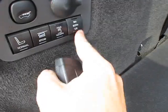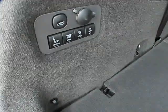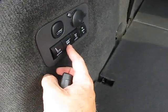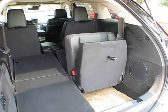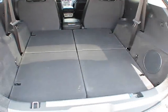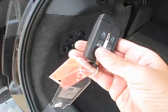Simply pull the headrest up, and the third row is ready to go. The button on the far right is to select which seat you wish to fold. You can also select both. In this case, I had the right-hand seat selected. To stow it back, simply push stow and let it go. Very nice. And to close the trunk, simply hit the button on the interior or use the remote.